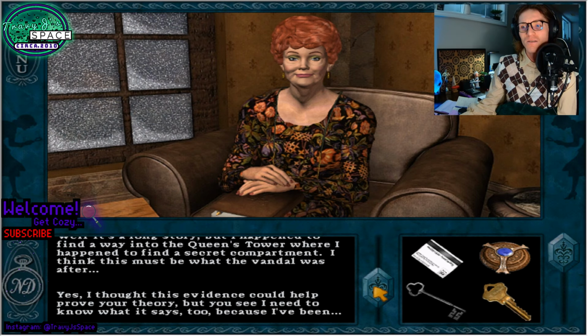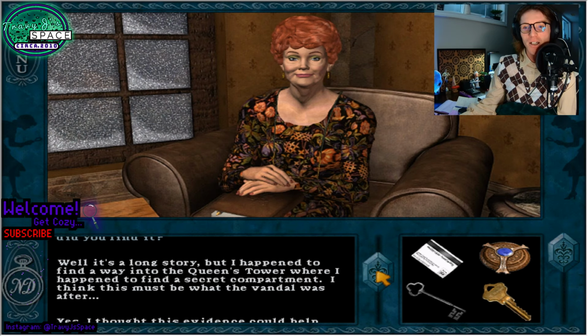Well, it's a long story, but I happened to find a way into the Queen's Tower where I happened to find a secret compartment. I think this must be what the Vandal was after.